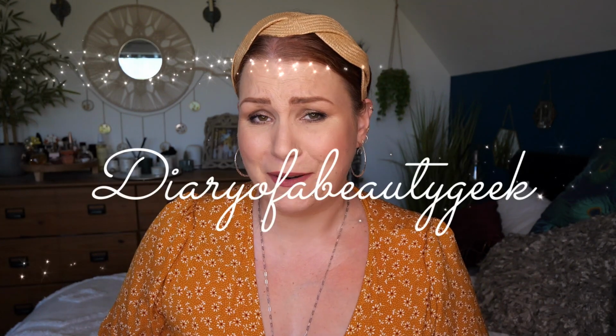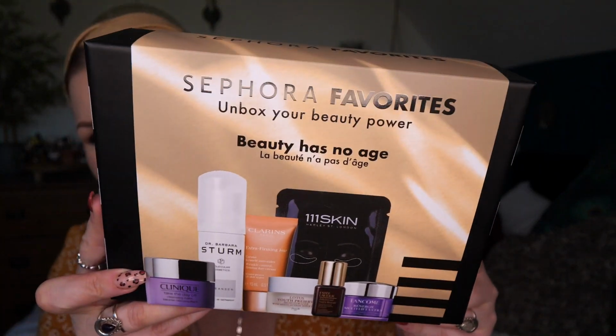I've got another unboxing, but it wasn't the unboxing I had planned. It's a Sephora box, the Sephora Favourites Beauty Has No Age skincare beauty box. I didn't order this. I ordered the makeup one, which is now out of stock, and I'm absolutely gutted because there's a few things in there that I really wanted. I am in talks with Sephora about sending this back and having my money back, but as much as I love Sephora, the customer service teams are very, very slow.